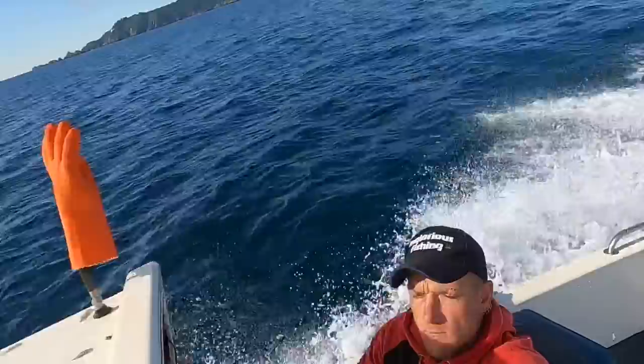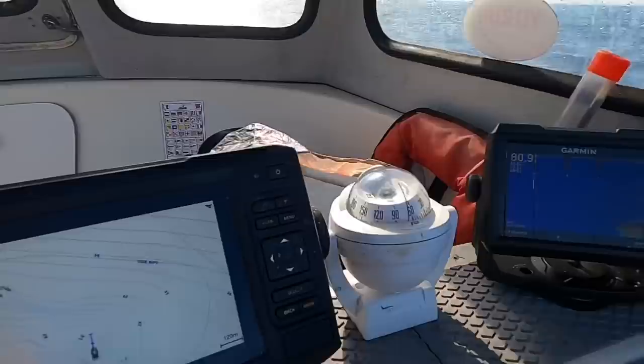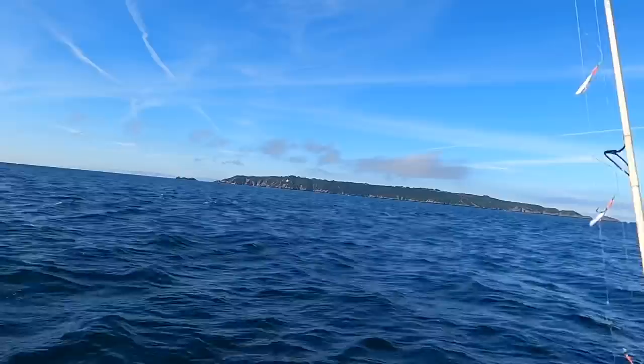So guys, we've arrived at Banc Du Noord. There's the bank on the plotter there. As you can see, I'm just on the head at the moment. I'm just gonna see what way we're drifting. Pump's sucking in air for some reason. That should stop that. There's Sark in the background. You've got Jersey down there. You can actually see the outline of France over there.